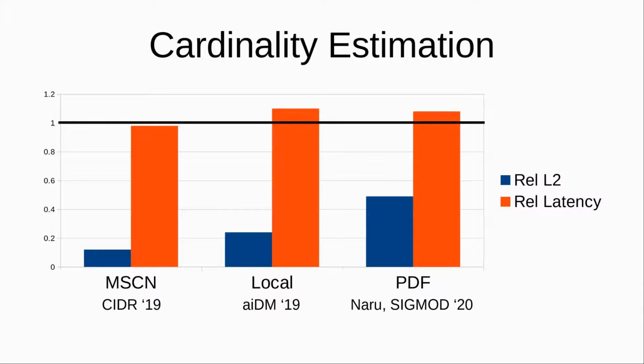We also looked at local models, which were presented at the AIDM workshop last year. This had slightly higher relative L2 scores, only about 20% of Postgres' error, and actually made query plans worse. The same is true for the Naru system that came out in SIGMOD 2020. So you can use machine learning to improve cardinality estimation, but you do so at your own peril because you may get better estimates. You may see, oh man, my estimates are 2 times better than Postgres. They're 3 times better than Postgres, but your actual query latency might not improve at all.